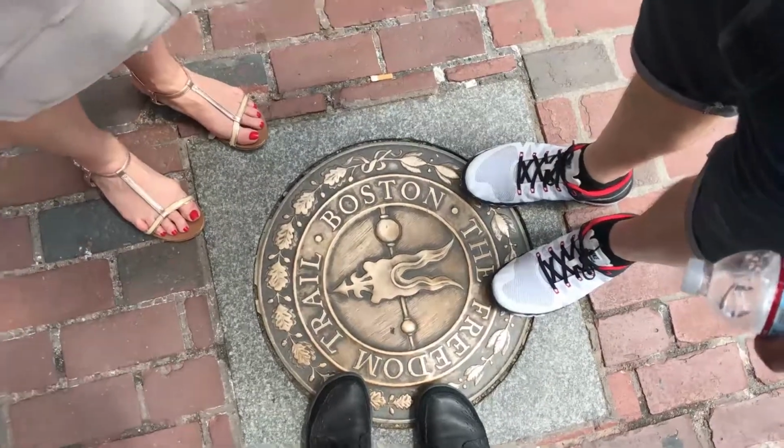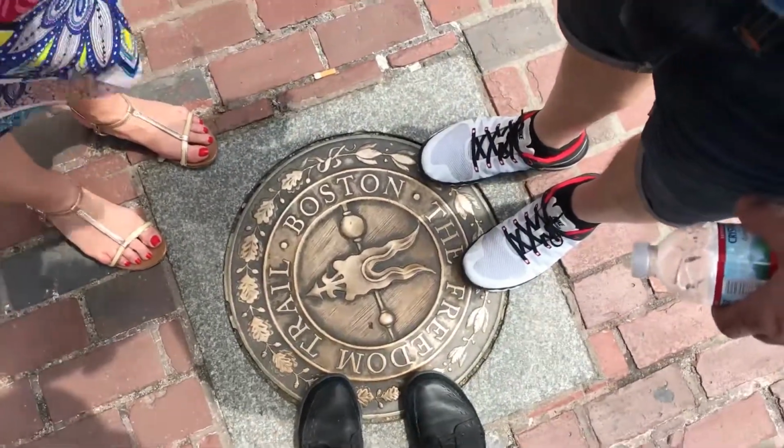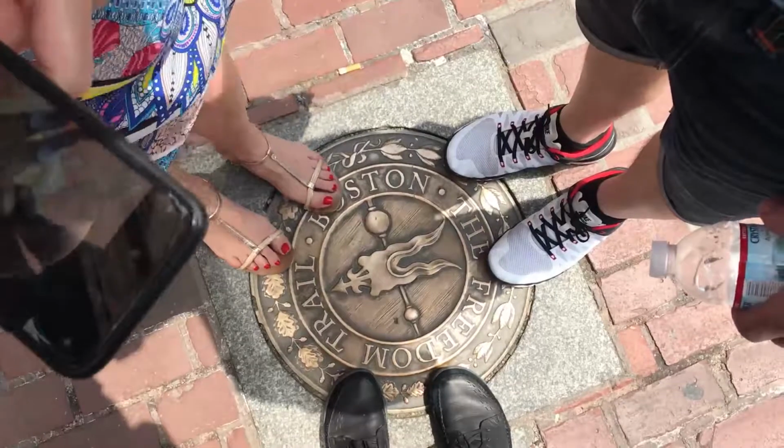We're wandering along the red brick road, and it looks a lot less impressive here. It's kind of disappeared at this point, actually. Comes back. I'll vlog it. What is it? It's a sign of the Freedom Trail. It's the Freedom Trail in Boston. Okay. That's what we're on.